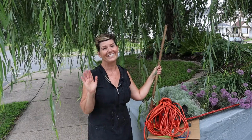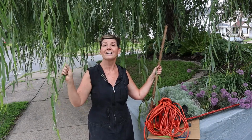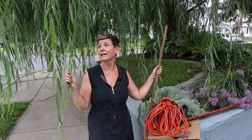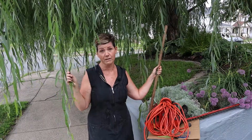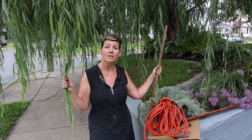Good morning, everybody. So I'm out on the street today to do some maintenance. I have to take care of the willow tree here. It grows like a beast. I really need to put it on my schedule to do a once a month trim on this. I had trimmed it a little while back, but I wasn't really paying attention.